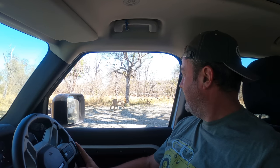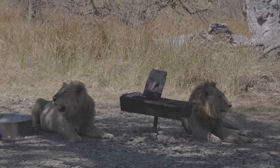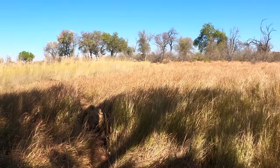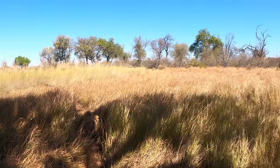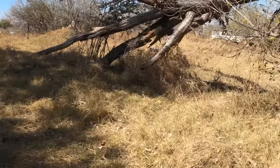Okay, so this is why you got to be careful in your campsites at Third Bridge. There's four of these lions that we can see, but we know there's six. But we've only seen four. So wish us luck. It's going to be a noisy night, I think. These guys, there's three of them that we can see so far. You might see the building in the background, that's a toilet. But these guys are 80 meters, maybe 100 meters from our campsite.